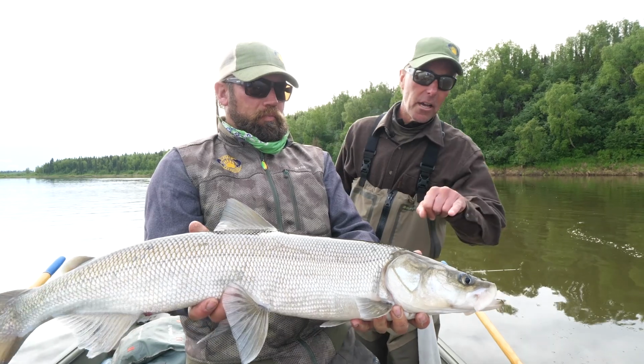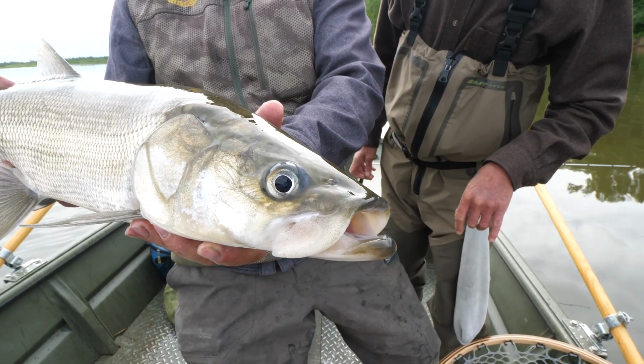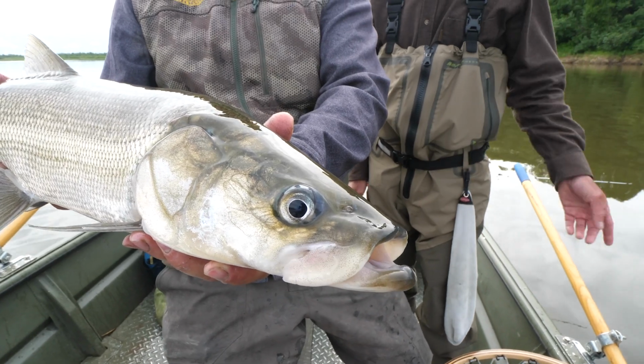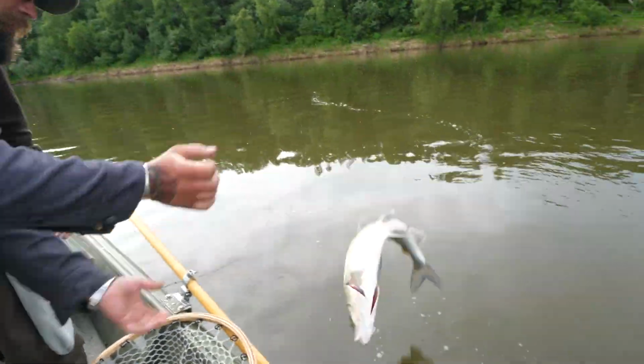Those things are cool. Look at the size of the eyes, guys. You got great visibility. Look at the size of the pupil in there. Great big visibility on them, so that it helps them find their bait when you're down like this. This water's clearly off color. Yeah, you can get it back.